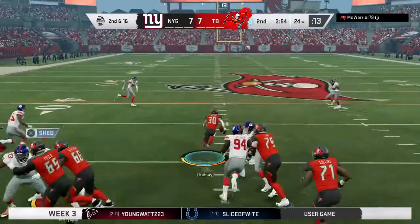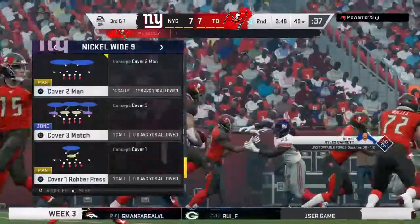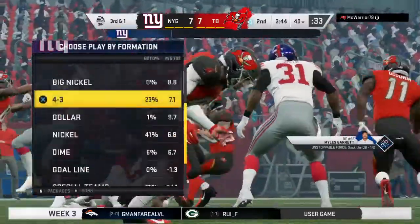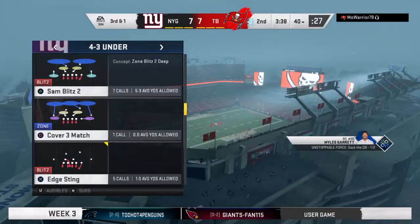Now a carry for Lindsey. It'll be a pickup of 15 as that'll lead to 3rd down. And that last carry puts him right at 100 yards for the game. So how has he done it? Because he's been patient, followed his blocks, let everything develop, and then burst through for big gains.